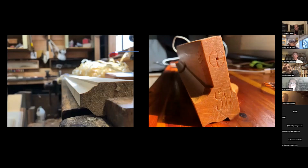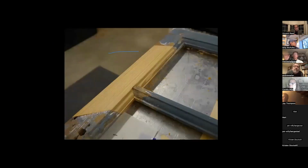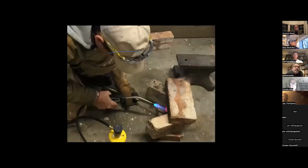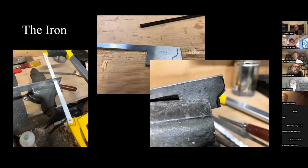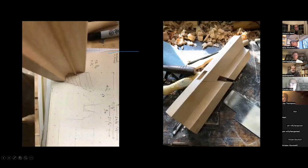But I also, that beading plane, let's see if I can bring it up here. The beading plane that I have in this picture is just for our siding board. So I've done some right there. See that? Yeah. Right there.